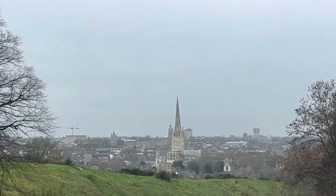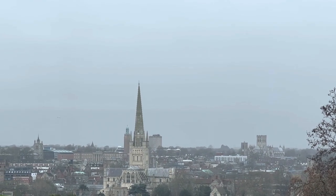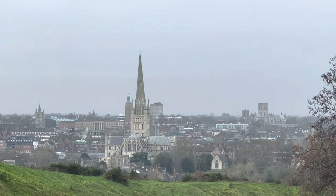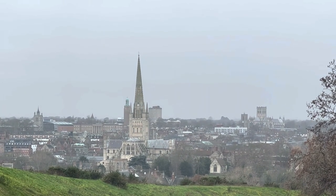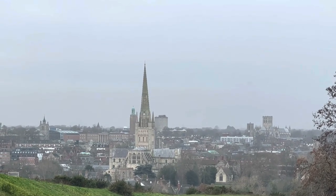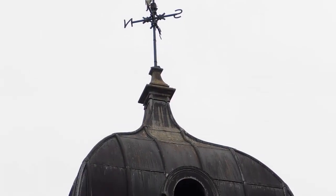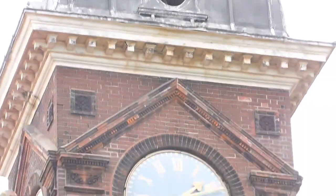Obviously the building dominating the skyline is Norwich Cathedral with the spire. And then over to the right on the horizon is the Roman Catholic Cathedral. Obviously, I don't know what all the buildings are, but you'll see the castle and one or two other places. And I was impressed by how many cranes there were working and, you know, building new places in Norwich. So let's get out of the car and we'll go and have a look.